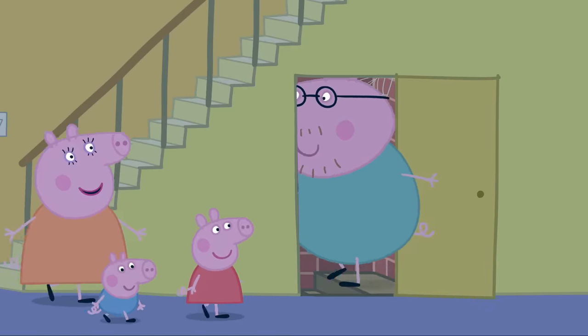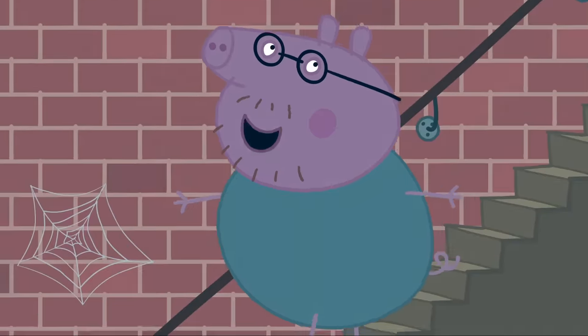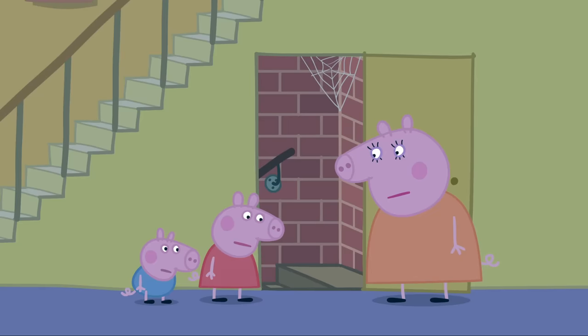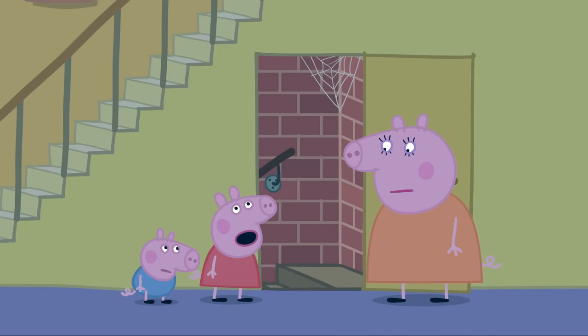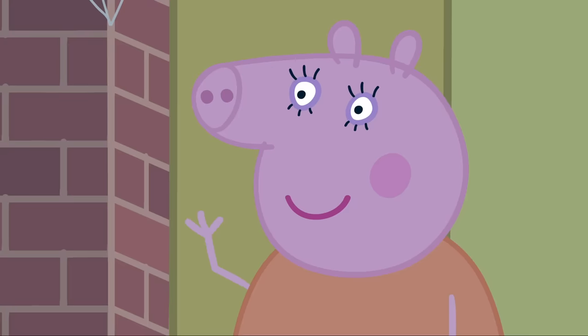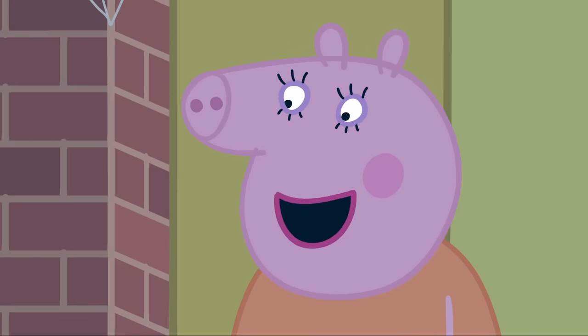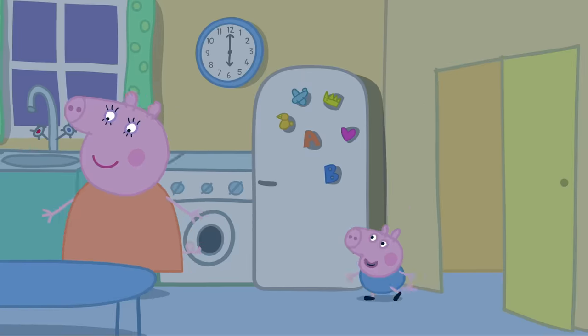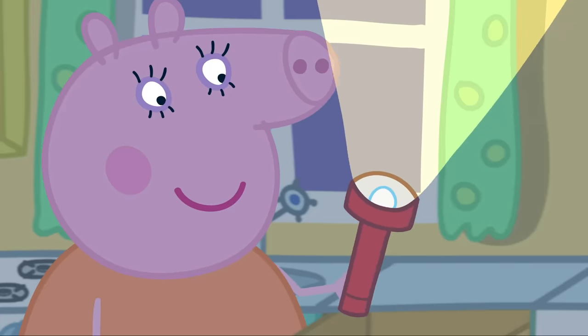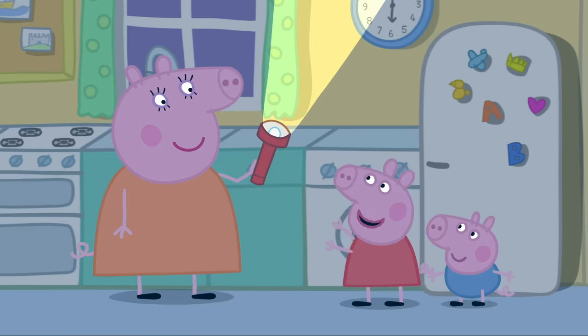Will you be okay, Daddy? Oh, I'll be fine. I can see very well in the dark. Who put that there? Oh. Daddy, are you okay? Yes, it's just a bit dark down here. Oh, I've just remembered. I think the torch is in the kitchen. Aha! Mummy Pig has found the torch. Can I hold the torch, Mummy? Okay.